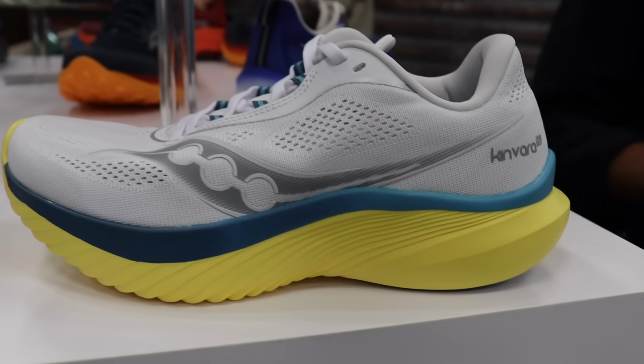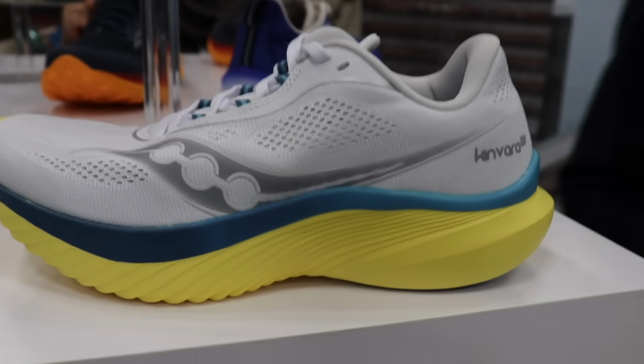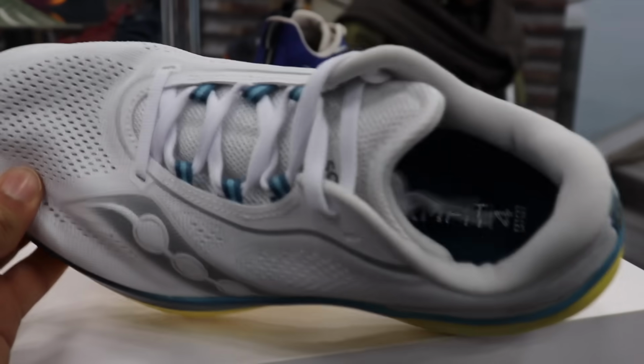The main change here is that the stack height looks like it's going up a tiny bit. I wasn't able to get exact specs on this one. It's essentially going to be the same midsole, maybe a little bit more padding. However, the upper is where we see big changes here.